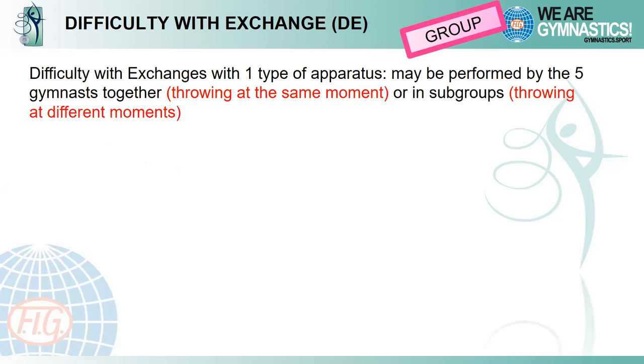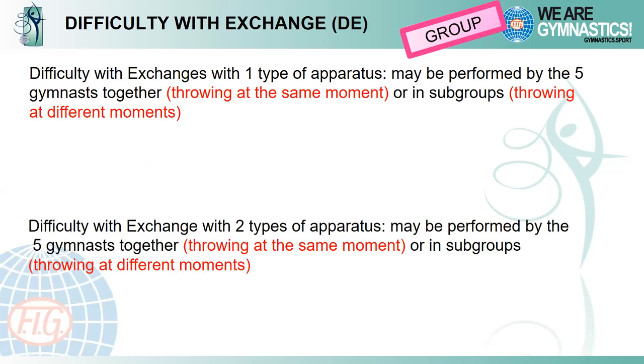Difficulty with exchange with one type of apparatus may be performed by the five gymnasts together, throwing at the same moment, or in subgroups. This is very important in subgroups, throwing at different moments. Difficulty with exchange with two types of apparatus may be performed by the five gymnasts together, throwing at the same moment, or in subgroups, throwing at different moments.